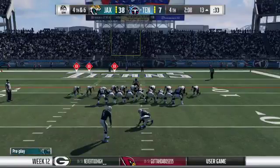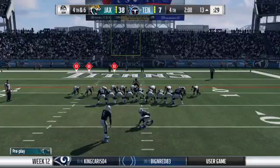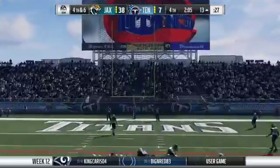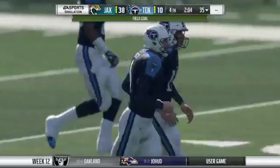Incomplete. Another wayward pass. You know, things started out poorly in this game, and to be frank, they just really haven't gotten much better. And all that does is embolden the secondary. They feel good about what's going on, and they just play better and better.